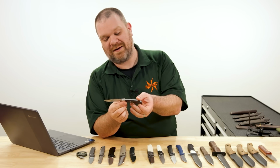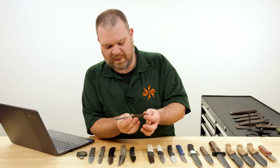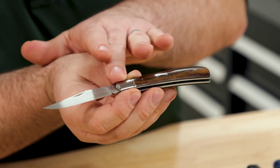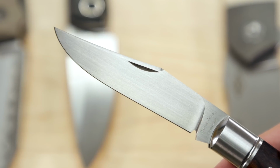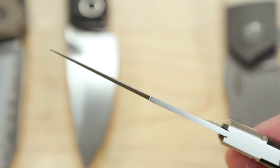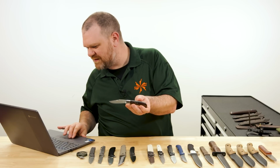So it's not even that astronomically expensive. And what they've given you for that $144 is really impressive too. You've got desert ironwood handles, finely finished bolsters here. Again, that same kind of hand-rubbed satin finish on the blade. The logo marking here, which, what does it say? It says Bountain? I don't even know what that means.